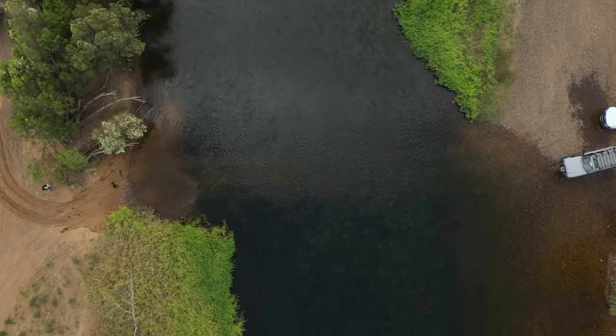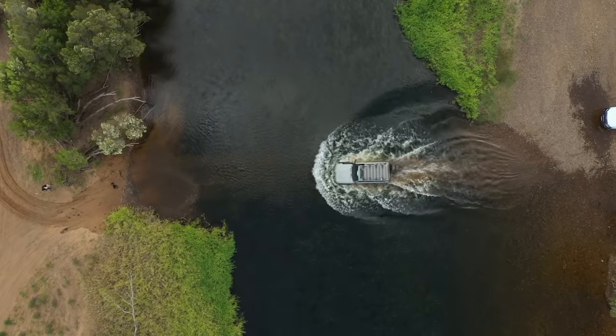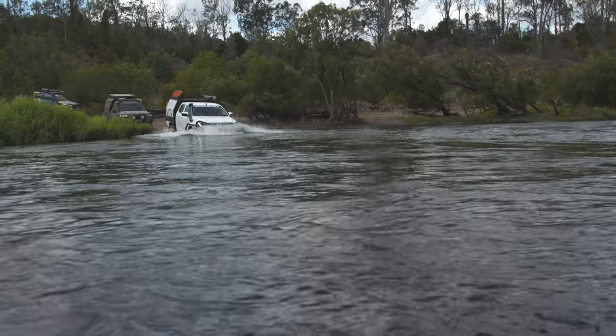All right. Man, I love river crossings. It's what separates a two-wheel drive from a four-wheel drive, in my humble opinion. You just don't take the old Pulsar across a river like this. Let's get into it. Not hesitating. Straight in. Oh, he's taking a strange exit. Oh, what's he doing? Second gear. Ease my way in. Away we go, boys and girls.